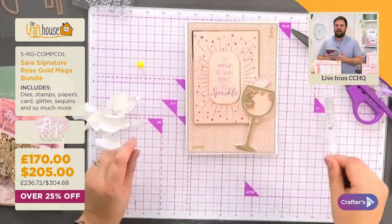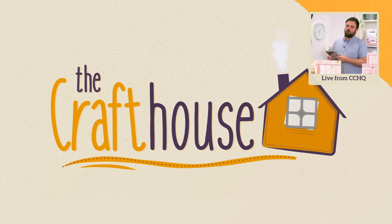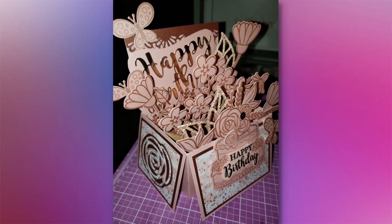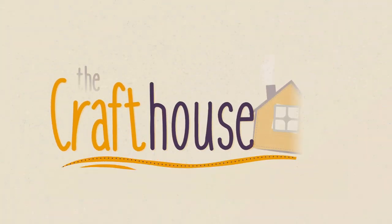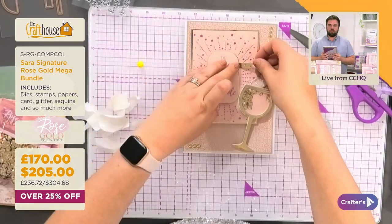Robin Miller has sent in a picture of her rose gold exploding box. Look at this, Sara. Let's have a look. Oh, wowzers. Oh, I'm loving that, Robin. That looks absolutely gorgeous. Robin, audition accepted. You're in. She says she is super excited about coming on the show. So I'm so pleased about that. That is a gorgeous, gorgeous box.